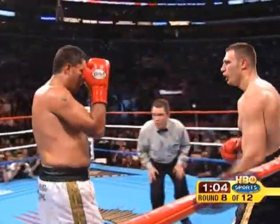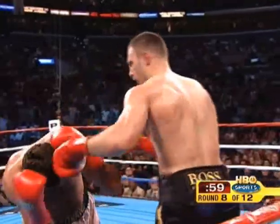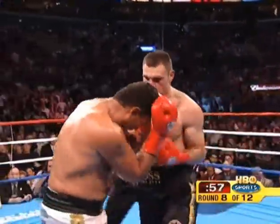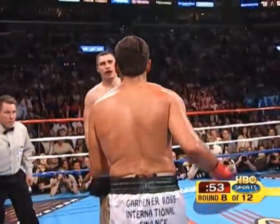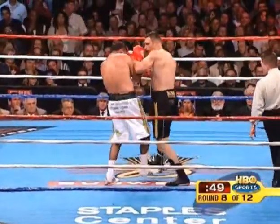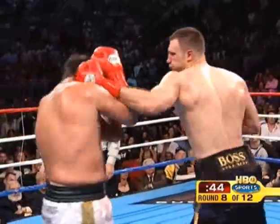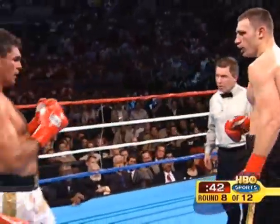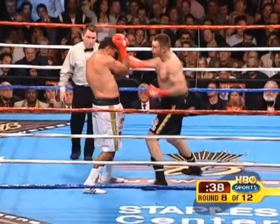Straight right hand stops Sanders in his tracks. Left hook lands, right hand lands. What a show of courage by Corrie Sanders as he takes shot after shot with blood streaming down his face. A heavyweight brawl. Good, quick left hook by Vitali. Sanders can't get off a punch. Sanders flailing like a drunken sailor there.